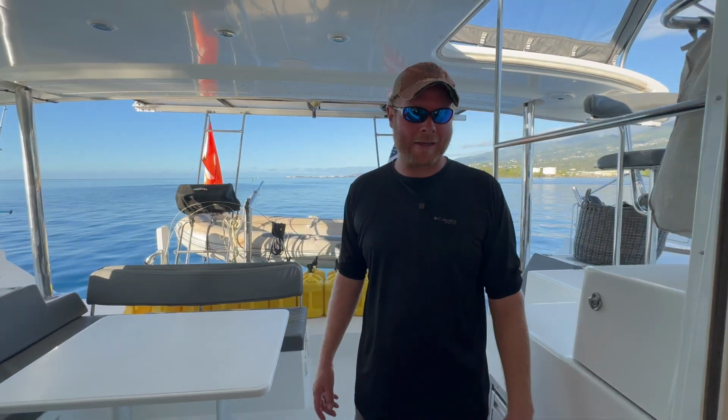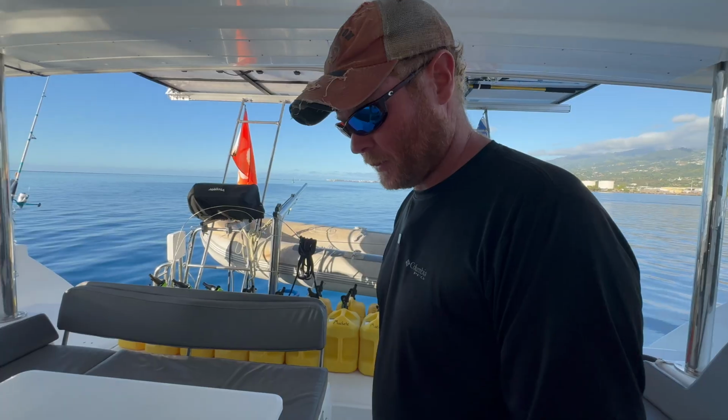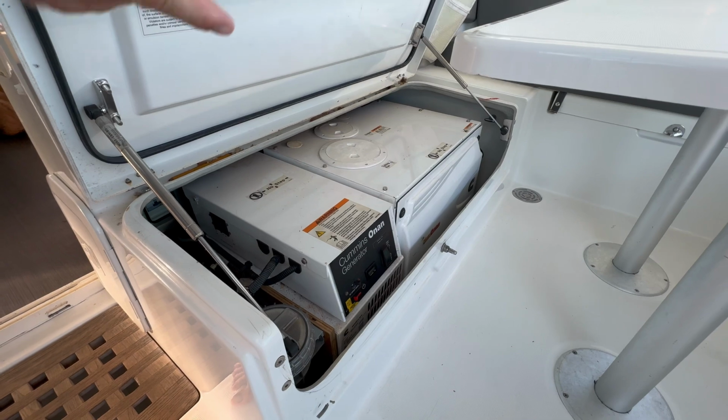Now we're gonna go outside and give you a little tour of the outside of the boat. Right here's our cockpit area. Nice seating for the whole family and a couple of more. We got our generator underneath here. So, I mean, it's a pretty good location for it.